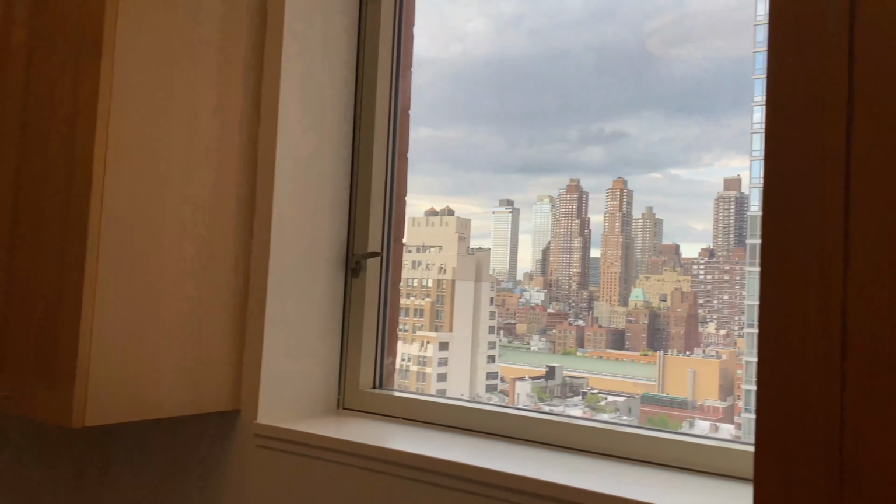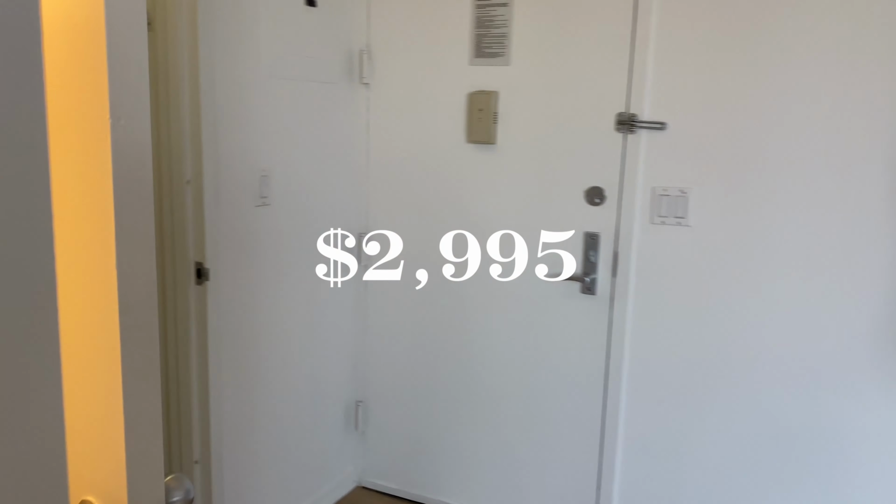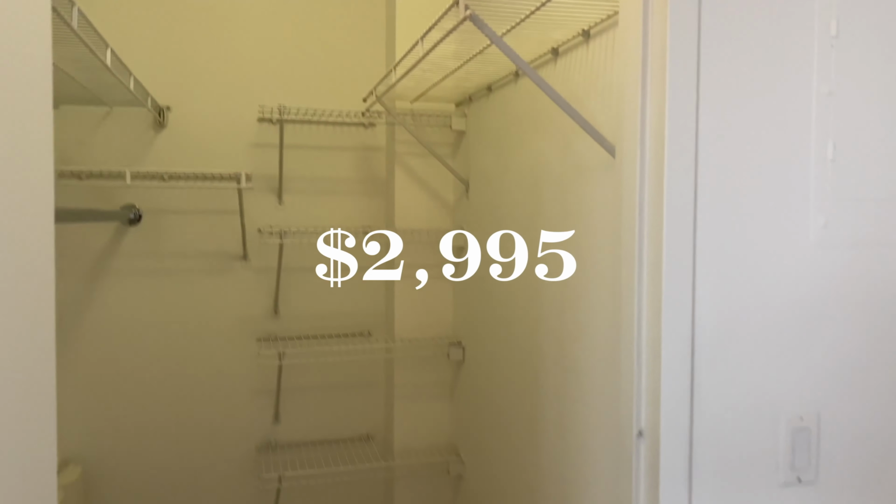The rent for this unit went a little bit over our budget. It was $2,995 per month.